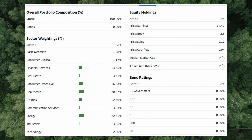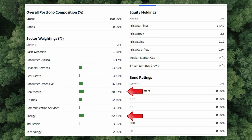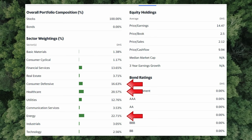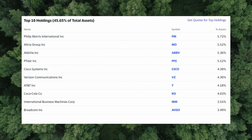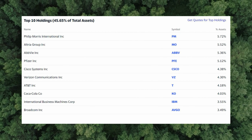In its top 3 sectors, it's primarily focused on energy with 22.71%, healthcare with 20.57%, and consumer defensive with 16.63%. With its top 10 holdings accounting for 45% of its total assets, noticeable companies are again Philip Morris International, Altria, and oh, look at that, Coca-Cola.